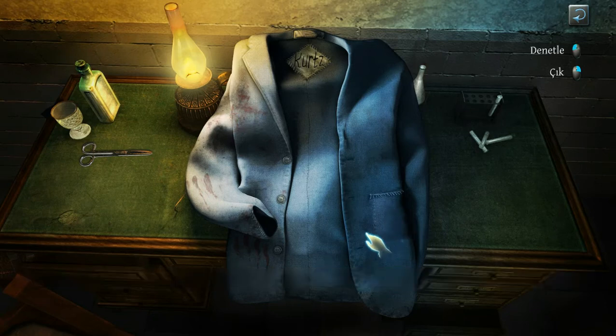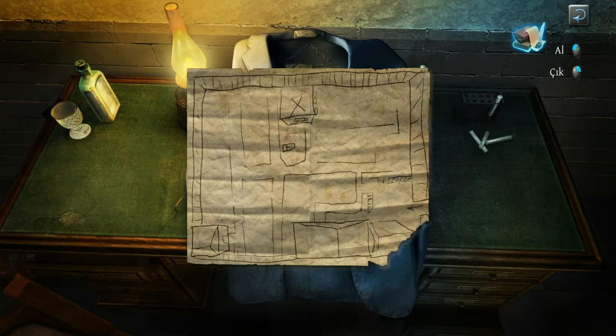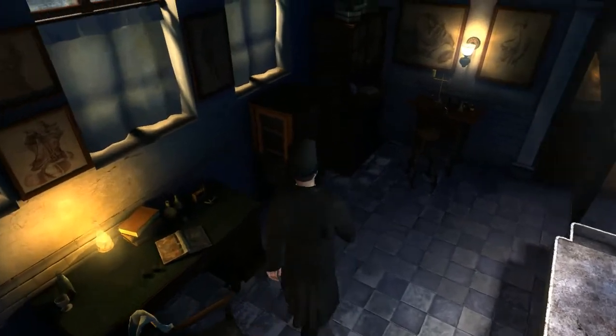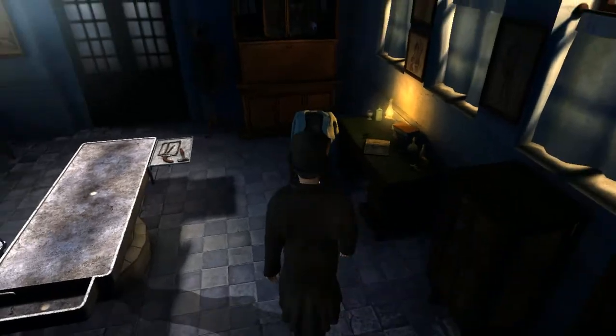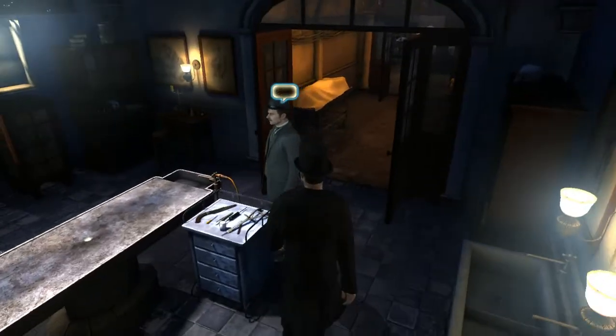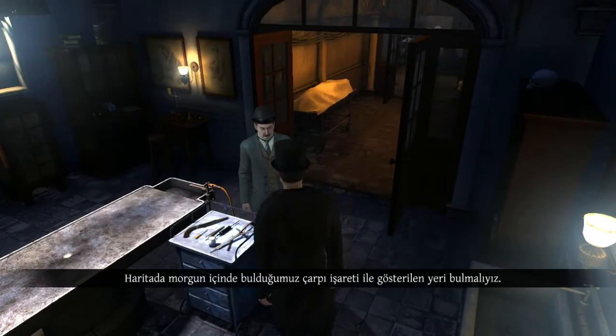I need something. Perfect. I need something. We must find the place indicated with the cross on the map we found in the morgue.